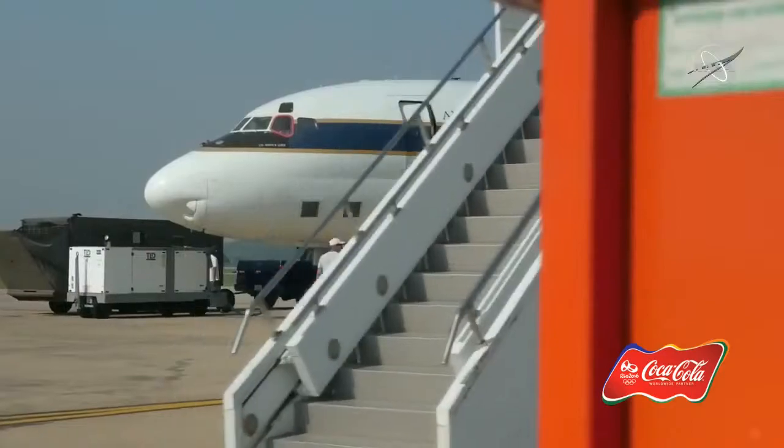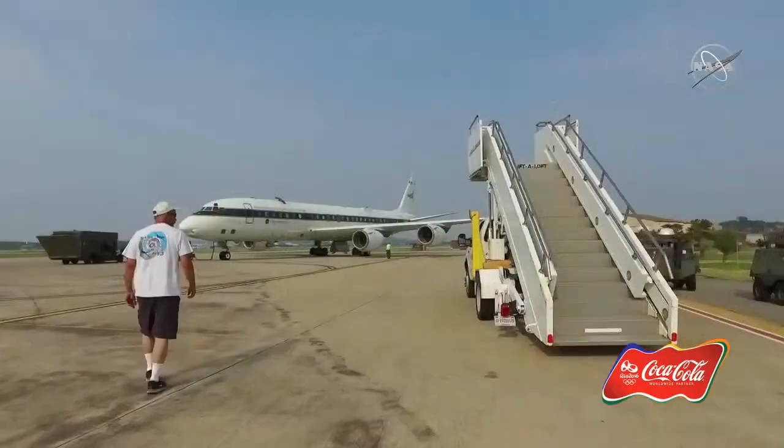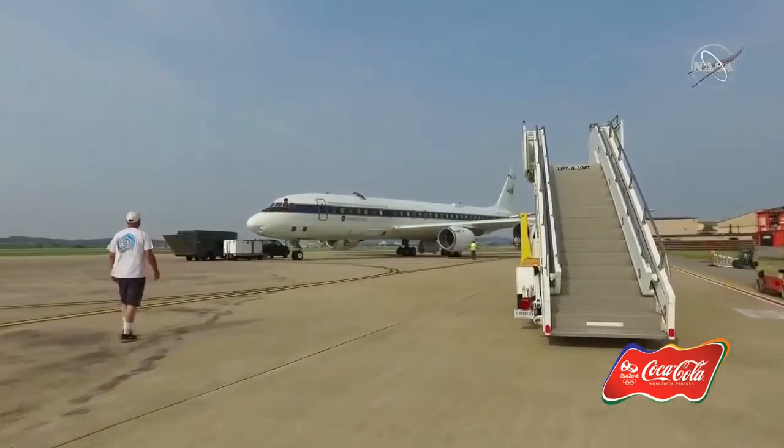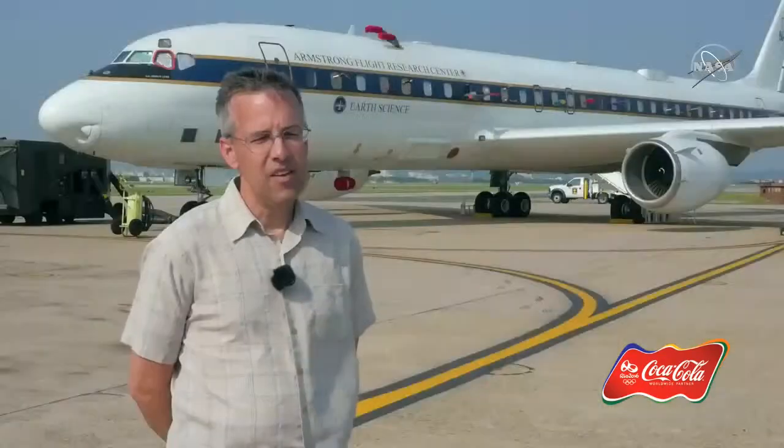So in order to understand how it all works, we have several aircraft that we have to fly. One is the one I'm standing on right now, the NASA DC-8. The DC-8's role is to measure the atmosphere directly. From this aircraft, we can measure literally over 100 different compounds in the atmosphere. The airplane flies as easily at 500 feet as it does at higher altitudes.